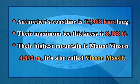Antarctica's coastline is 17,968 kilometers long. Their maximum ice thickness is 8,188 feet. Their highest mountain is Mount Vinson, which is 4,892 meters. It's also called Vinson Massif.